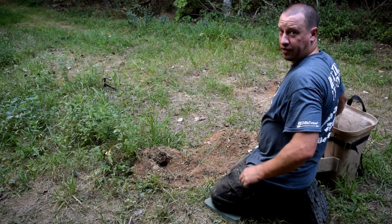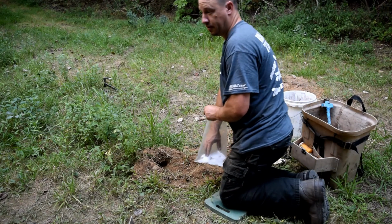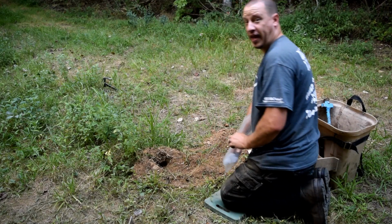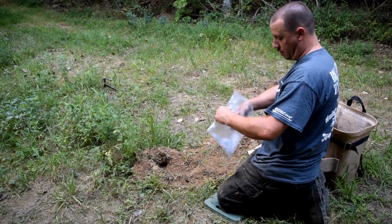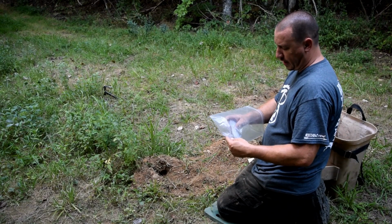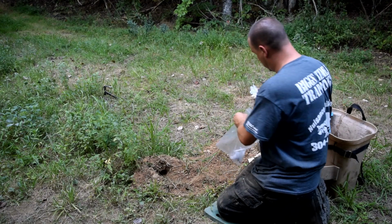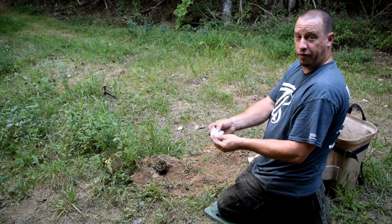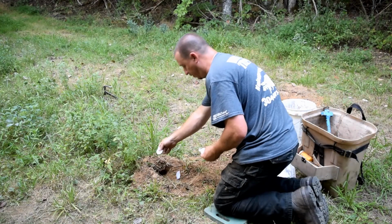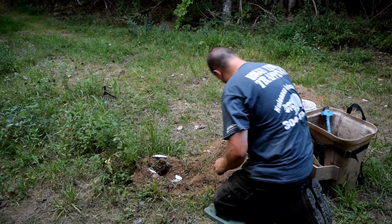The last thing we do to finish this set is we use feathers. But where I'm at, they have to be synthetic. They have to be artificial. Our laws say we can't use any exposed carcass or any parts of the animal to attract or bait over unless it's covered. So we go by the artificial feathers. I like white because it sticks out good. Put one in the hole, put it kind of around there.